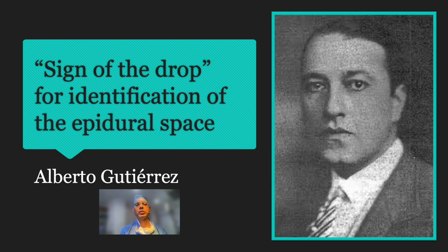The Argentine surgeon Alberto Gutierrez described the sign of drop, or what we commonly call the hanging drop technique, for identification of the epidural space. This was not an intentional attempt, but rather an accidental discovery, and credit should go for the keen observation and wonderful application by Alberto.